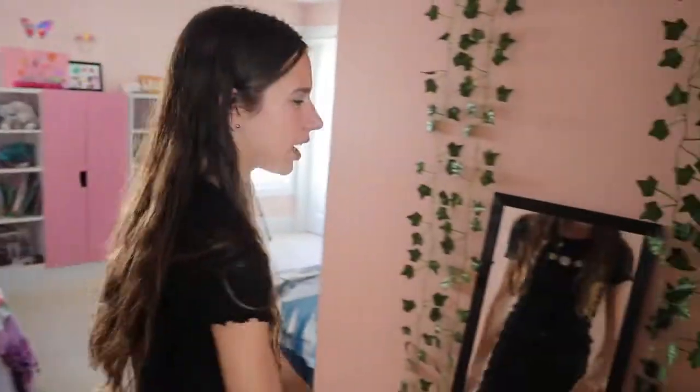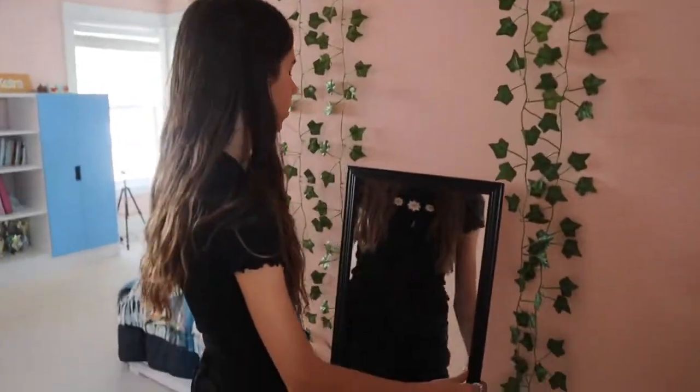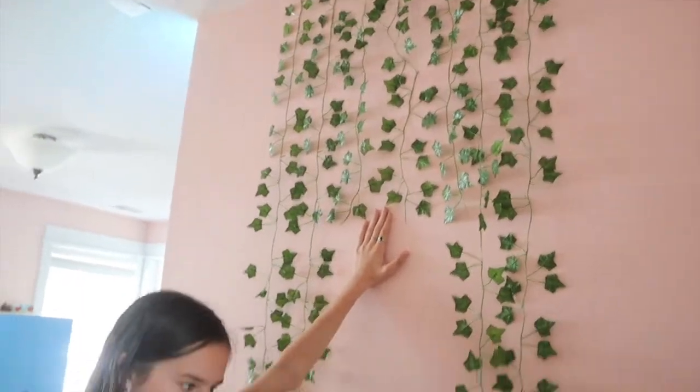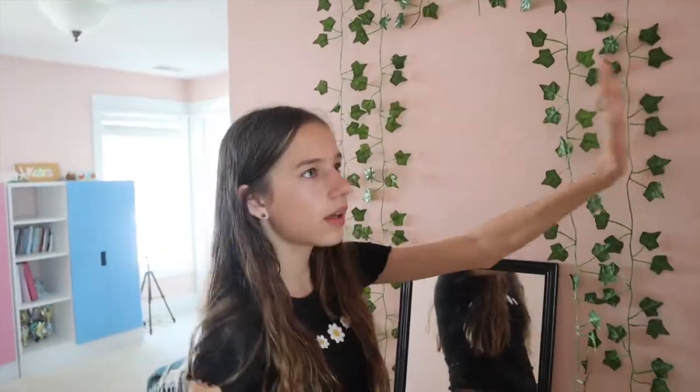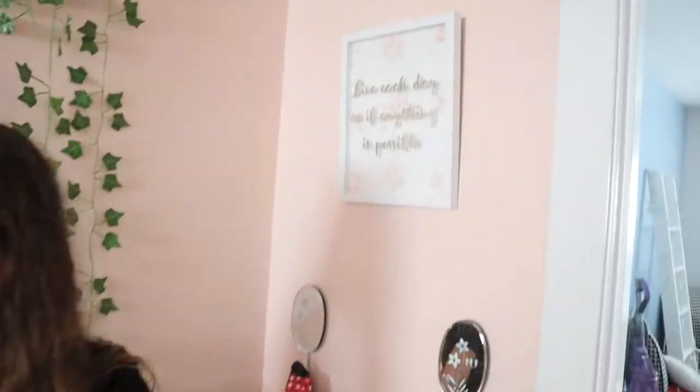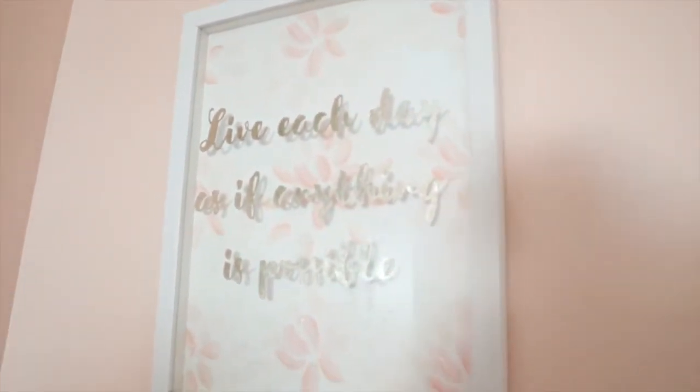This mirror is supposed to be up, but we don't have the stuff for it right now, so we'll do that later. The mirror's going to be right here. And then we have these hooks right here, and the little saying. It says, live each day as if anything is possible.